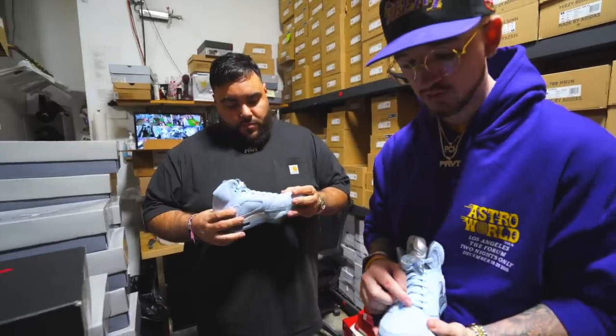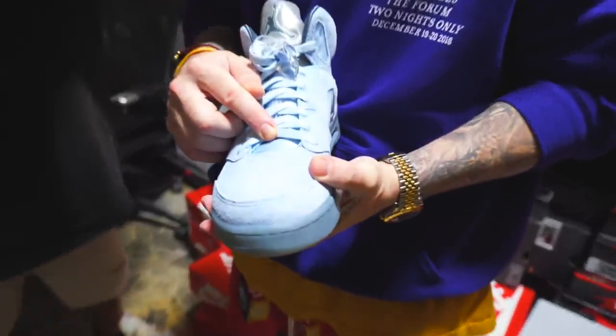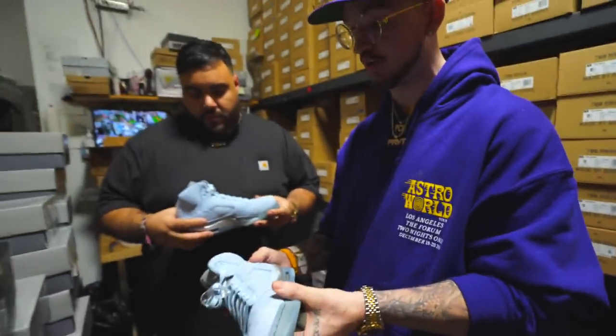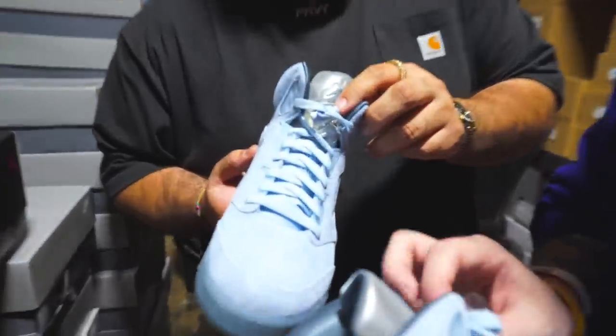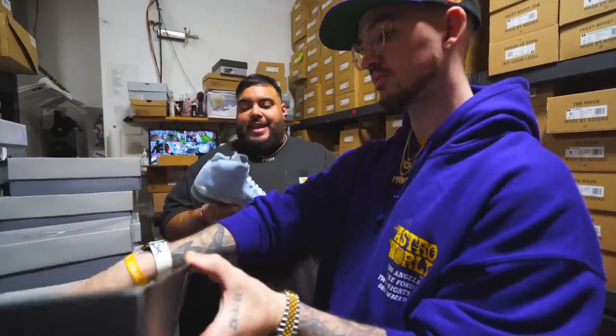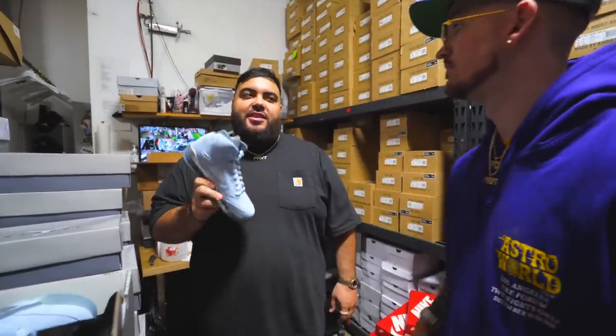Look, if you lift this bottom one, you got this little hit of baby blue satin, which isn't on the shoe anywhere else. This the pull tag? Baby blue on the lace lock right there. Oh yeah, that's cool. I have a feeling that these are gonna be harder to get than you think.